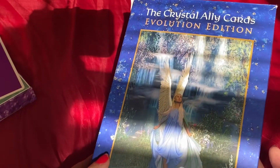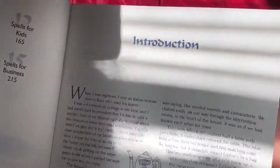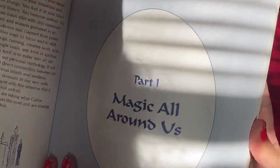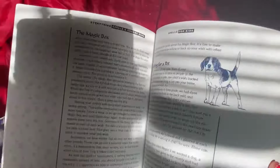She had to go to a different publisher, so the one she couldn't save or something when she scanned it in. But anyway, I picked this book back off the shelf because we really do live in a world where magic's all around us. And that's part 1. Magic all around us. Just a lot of information.